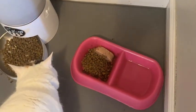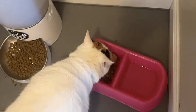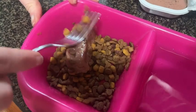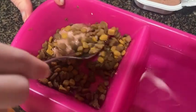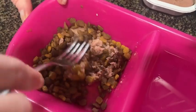the pump. I find that putting the oil onto their wet food or onto their treats is really good for them. They enjoy it and they gobble it up. I also like it because you can just put a little bit into a bowl, and that way your cats get a little instant treat as well.